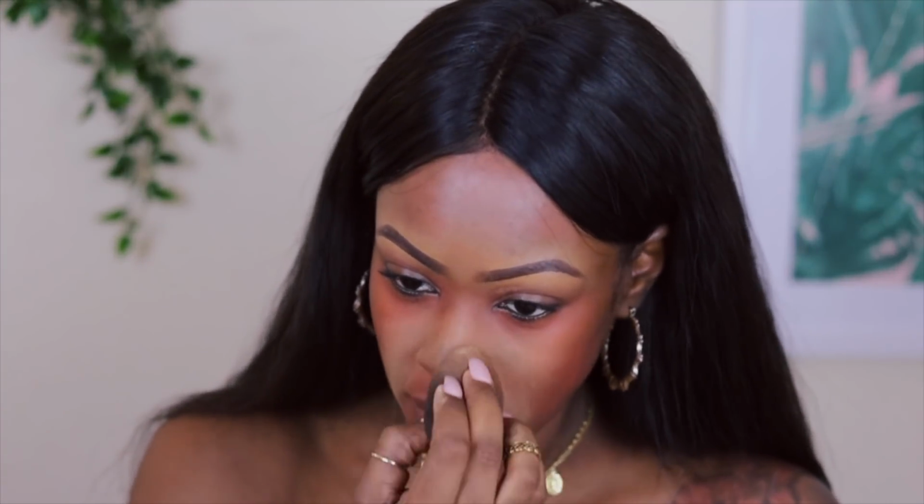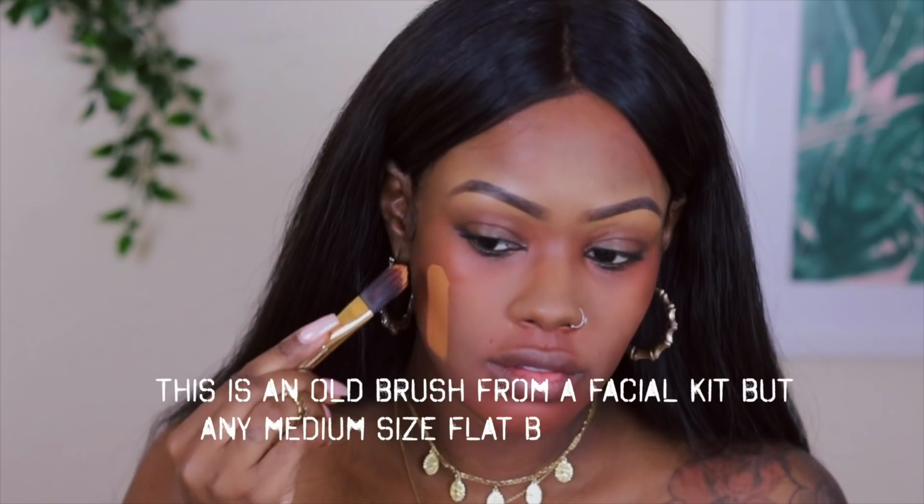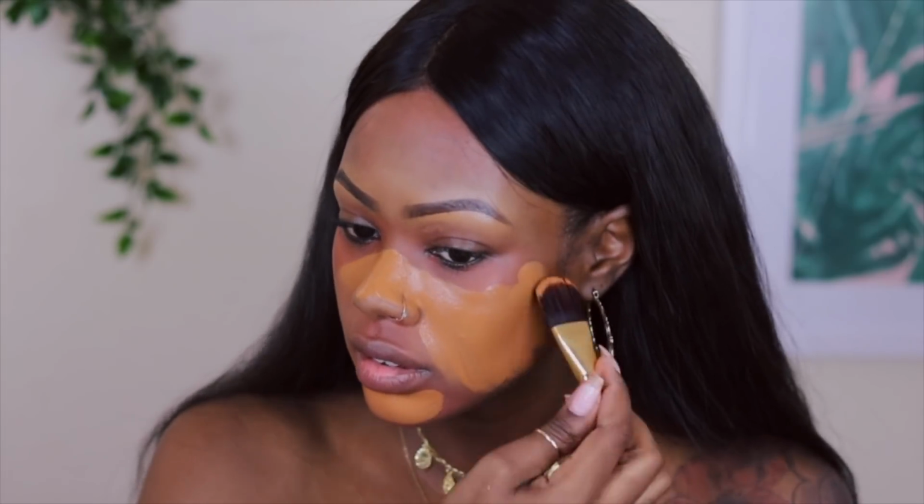I don't want to go under my eyes because we're going to put concealer there. And I just don't want it to be too cakey. So I just try to focus like this. Okay, so we're all powdered and we are ready to start laying our foundation. I'm gonna go in with this little brush. I want to say it's on the more orange side, but once we buff it in, it's all good.